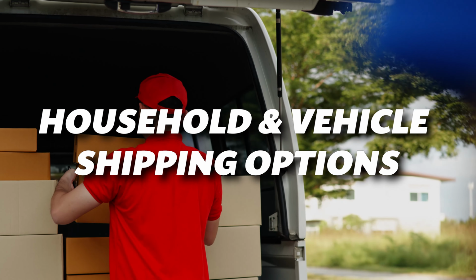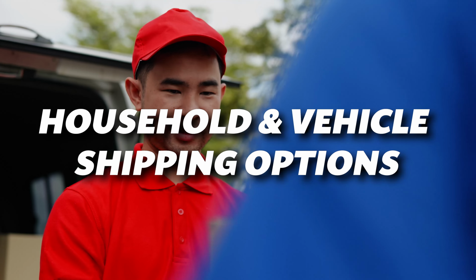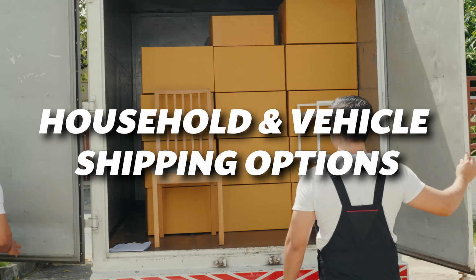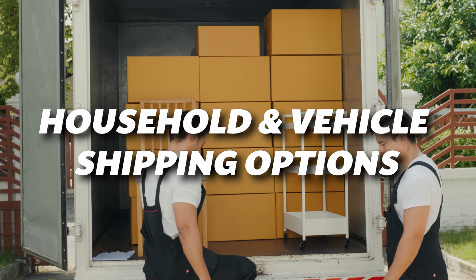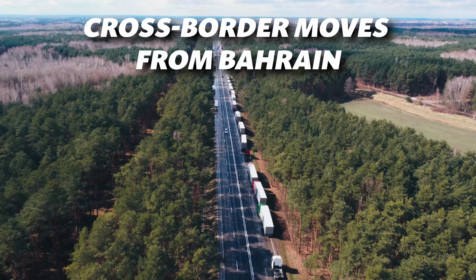3 Movers also handles international household and vehicle shipping. Here are some examples. Partial house move, up to 2,000 pounds, $685. 1-bedroom move, $1,075. Sedan shipping, container, $855, or via Ro-Ro, $595. Whether it's a small apartment or a larger home, we have moving packages tailored to your needs.